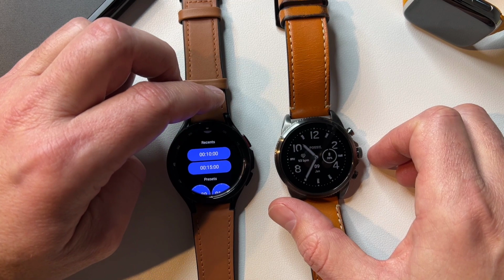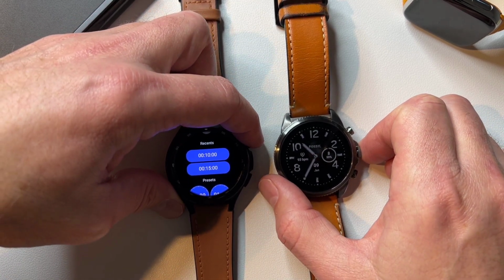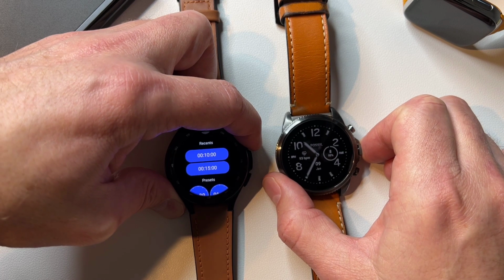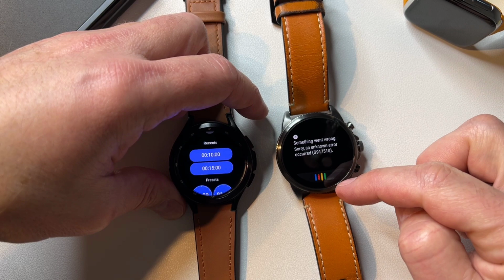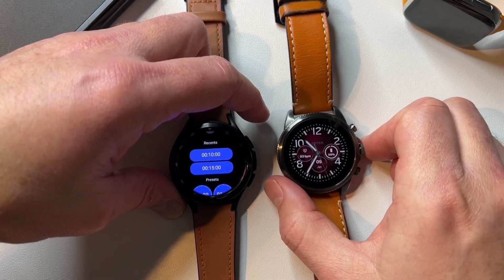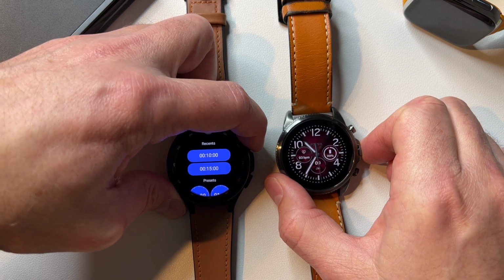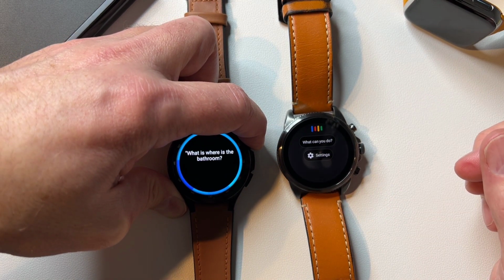Another thing is, let's try translation. Oops. And of course, we got a crash there. What the heck's going on? No, it didn't crash. What's going on here? I don't know what's going on here. Let's try that again. Where is the bathroom in Spanish?